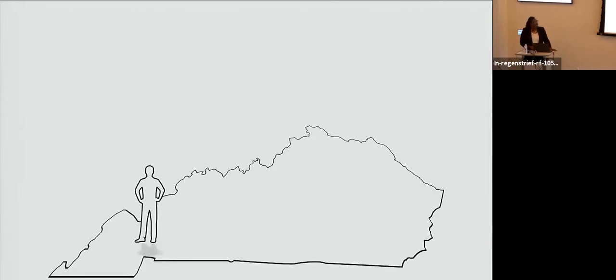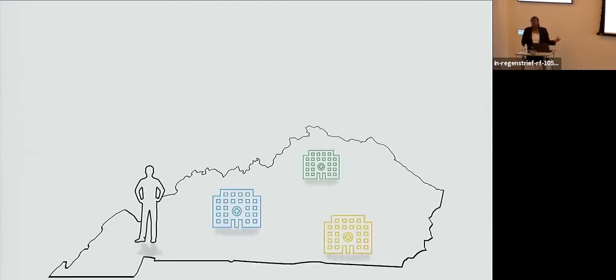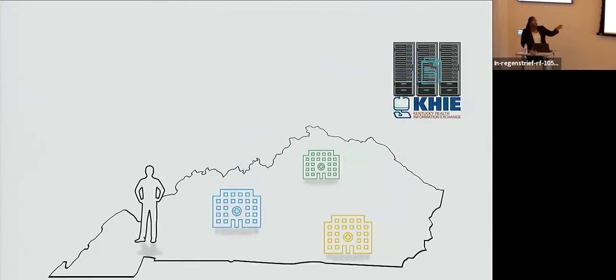And so let's talk a little bit about the process here. Let's say that you have a patient who lives in Kentucky. This patient has attended several health facilities. These health facilities in his state all send their information to the Kentucky Health Information Exchange. Their records are then stored in KHIE, and this is called their home HIE.